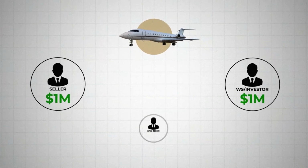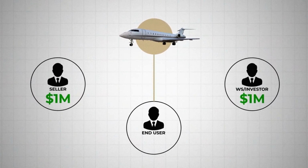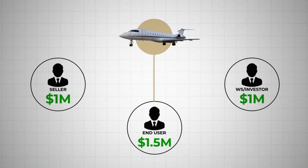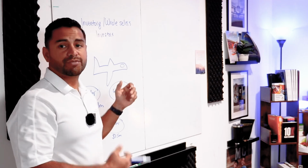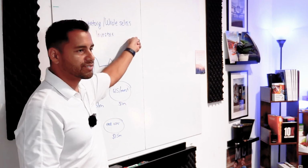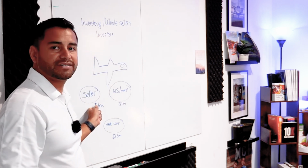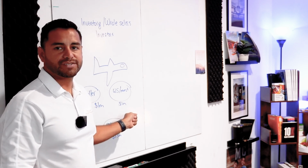Down here, you've got a guy, we call him the end user, who is looking for this exact plane, and he's willing to pay $1.5 million. So what do you do? You found the plane. He's willing to sell for $1 million. Because you're a professional, you have access to guys that are inventory guys, wholesalers, and investors. They're willing to pay $1 million for this jet. You've got an end user that's willing to pay $1.5 million for this jet.